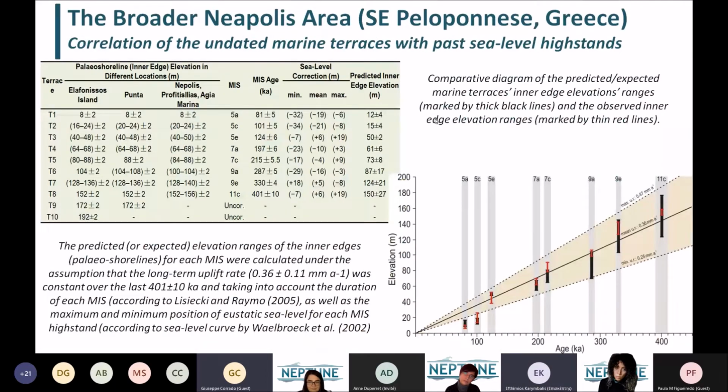And I have to say that this tectonic uplift rate that we estimated gave us the opportunity to correlate the 6 marine terraces which were undated. How we did this? We did the assumption of temporarily constant uplift rate during the late Pleistocene, and we estimated the elevation range of the predicted inner edge, expected inner edge for each MIS sea level high stand.